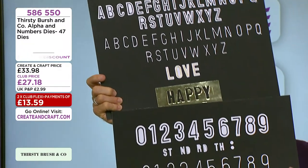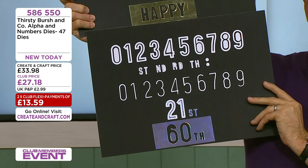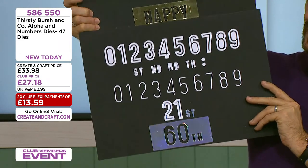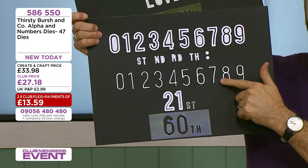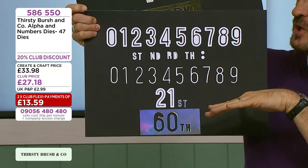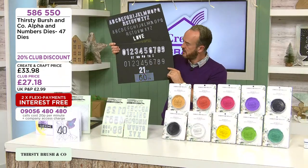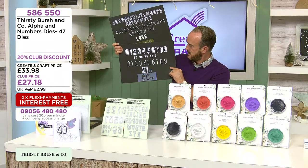Can you see there it gives you the top line on both boards, showing how it pops out the main die and gives you that lovely kind of aperture detail. So you can use them separately. It pops that out, you get that bit, and then this bit pops out. So if you're doing a name, you're getting two at a time.